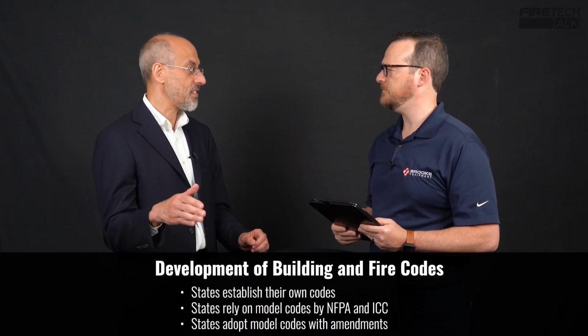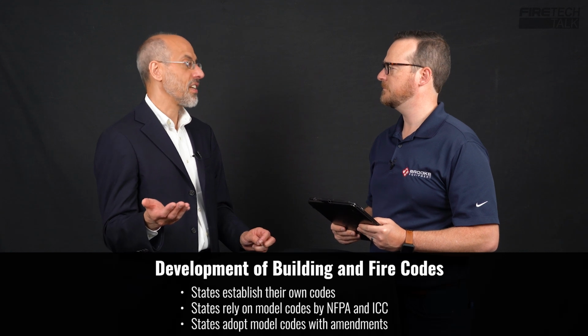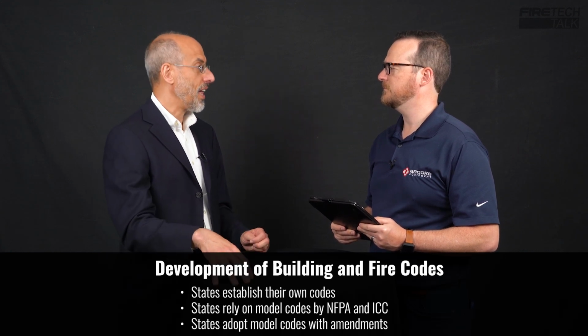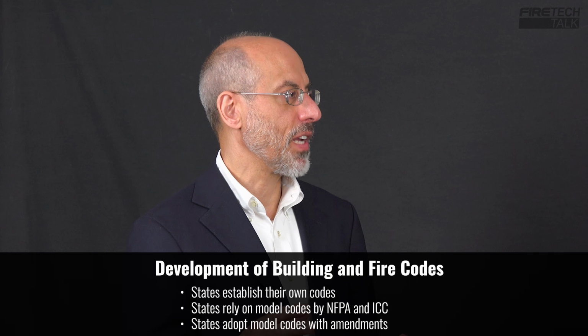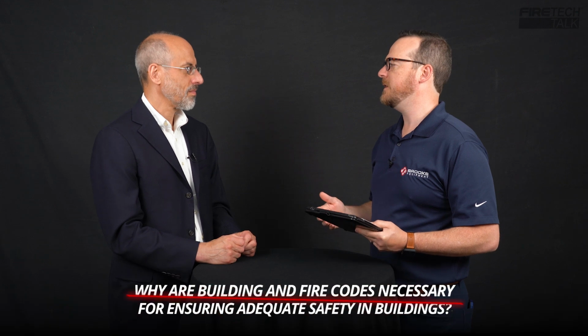So they have committees that develop these codes. These codes are published generally about once every 3 years. And then all a state or a locality has to do is say, okay, I'm going to adopt this code, and here's some amendments I'm going to make to tailor it so it fits well in my state or my locality. Why do you need building and fire codes?